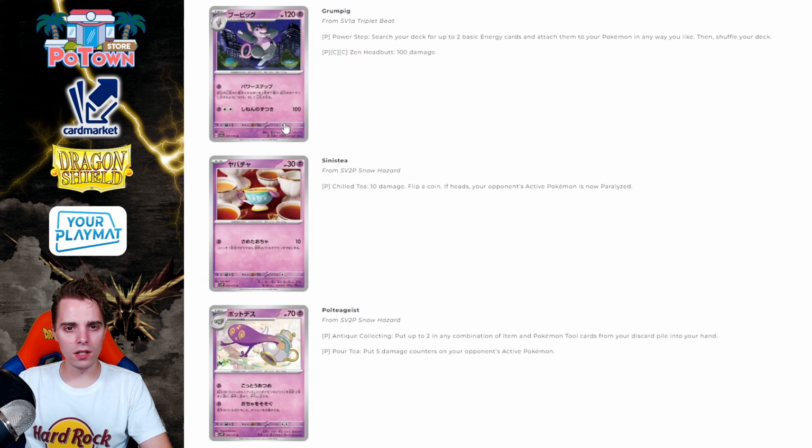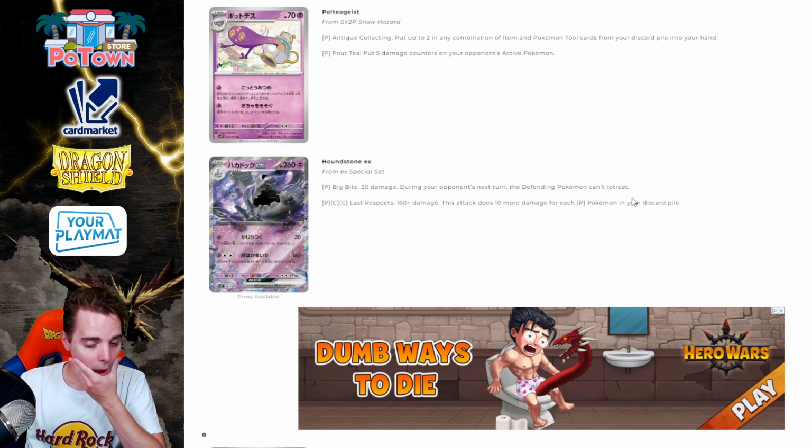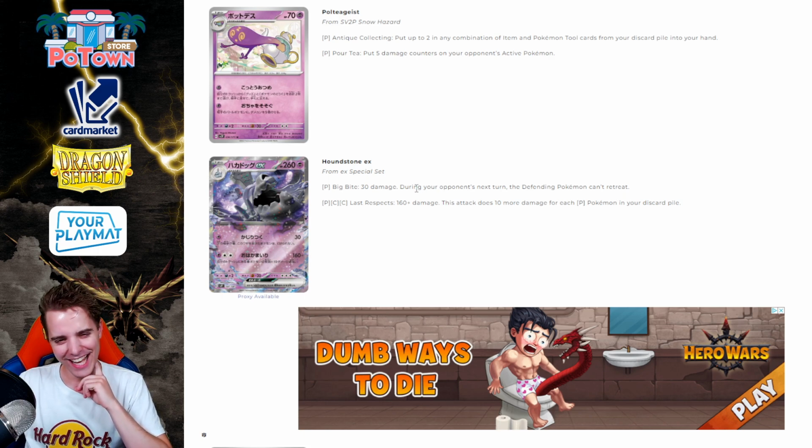Okay, moving forward, there's the Grumpig. Search deck for 2 basic energies attached to your Pokemon. Nope, not good enough. Houndstone EX, Bug Bite, 30 damage. During your opponent's next turn, they cannot retreat. Yeah, with Jet Energy in the format, Escape Rope, Switch Guard, Penny. This is... it's not good.